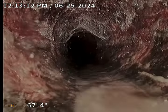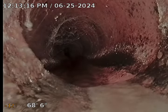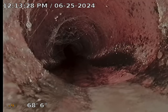Okay, as you can see, we do have some buildup on the sides of the pipe here. You can see here's where we change over to a 6-inch clay pipe outside. We are going to try and see if we can televise from this location, all the way out to the city main. We believe the main is located on this side of the street.